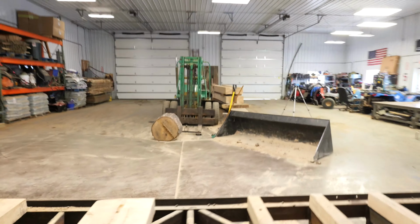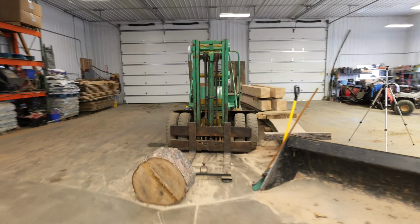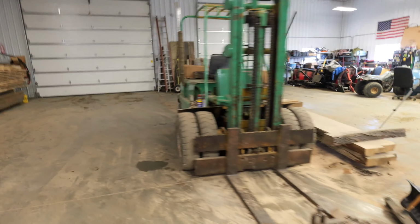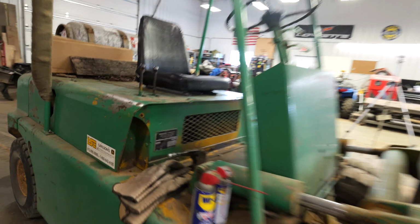Forklift. I feel like you guys see the forklift enough, but let's go take a peek at it. This is the Minneapolis Moline, or White MY70 mobile lift.